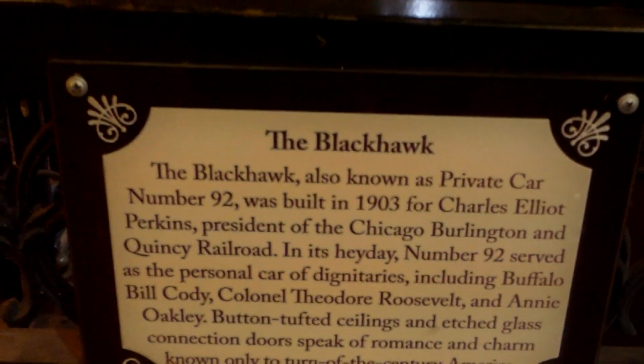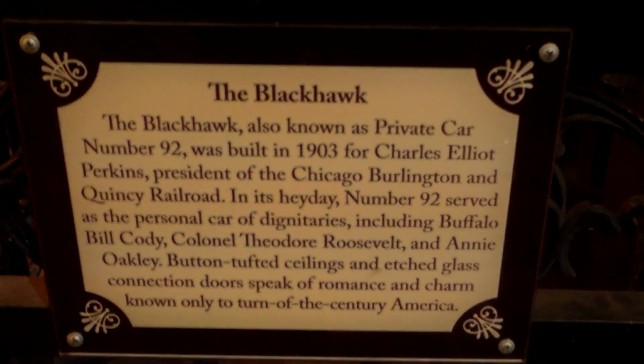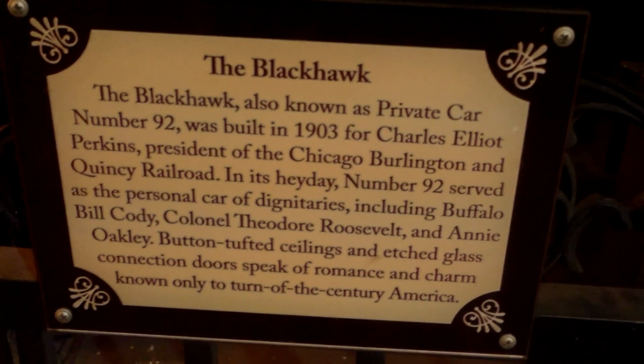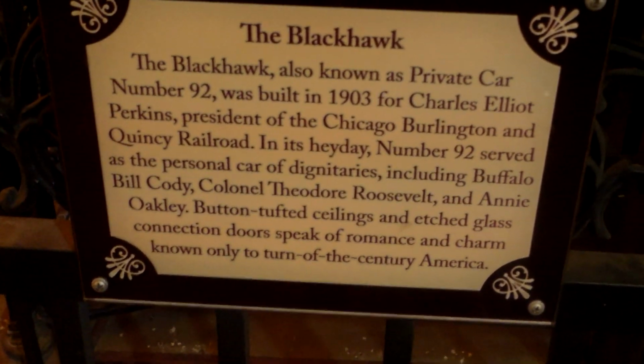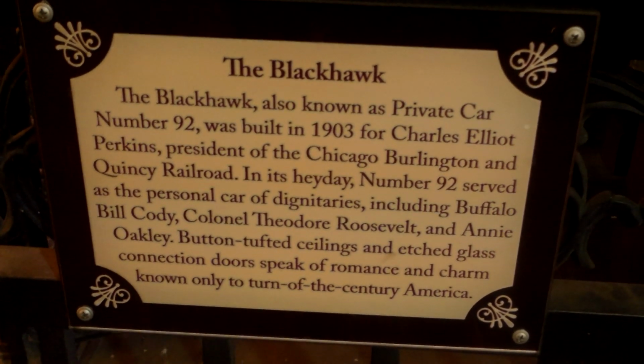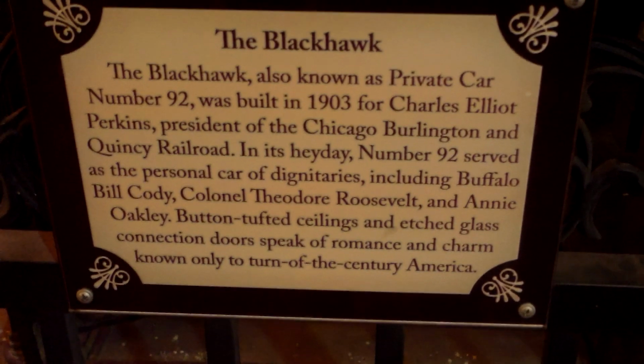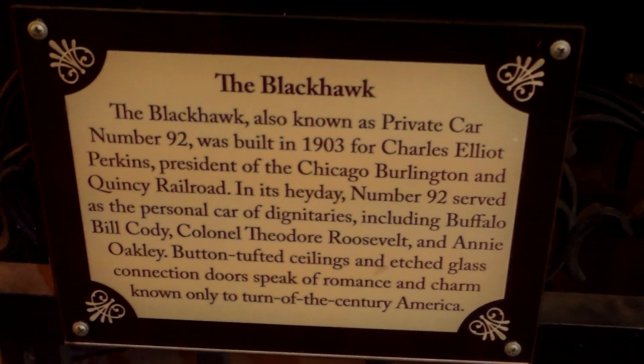See? The Blackhawk, also known as private car number 92, was built in 1903 for Charles Elliott Perkins, president of the Chicago, Burlington, and Quincy Railroad. And some of its passengers included Buffalo Bill Cody, Colonel Theodore Roosevelt, and Annie Oakley. So famous names, guys. This is a piece of history. You don't want to miss this if you're into history.